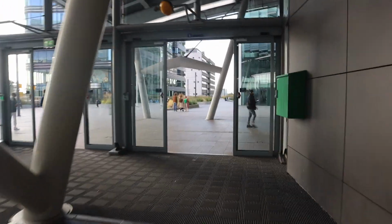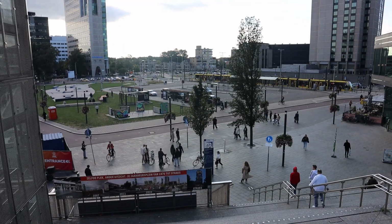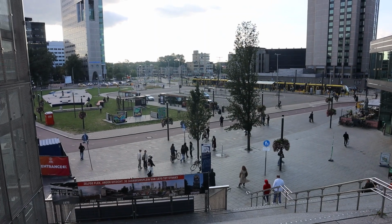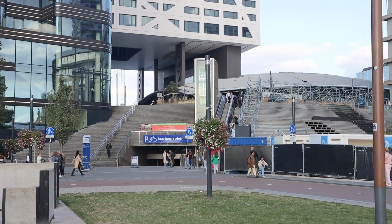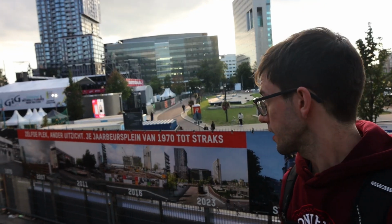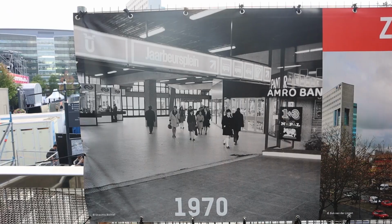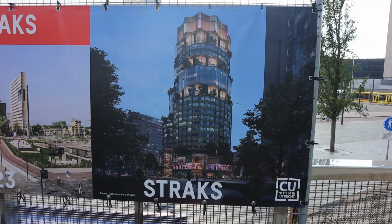Next, I decided to take a look at the other exit of the station, where you will find a wide-stretching square with loud music playing. On this side of the station you have a large staircase that heads down to Jaarbeursplein Square, which was reconstructed several times in the last few years. And down here I actually found this poster that shows the development of the square from 1970 until today and the future.